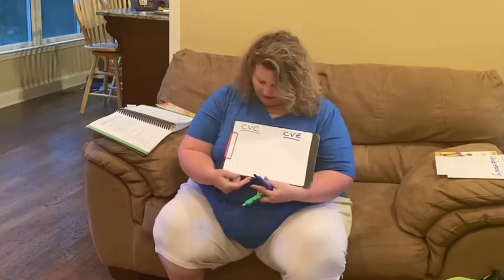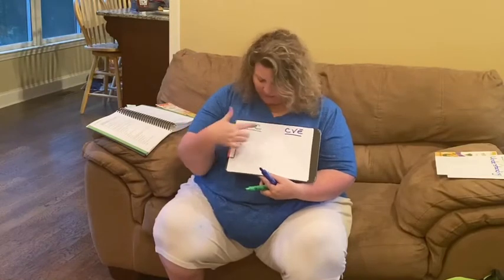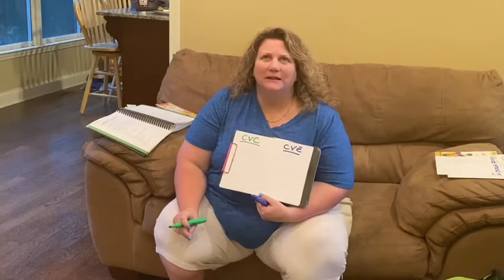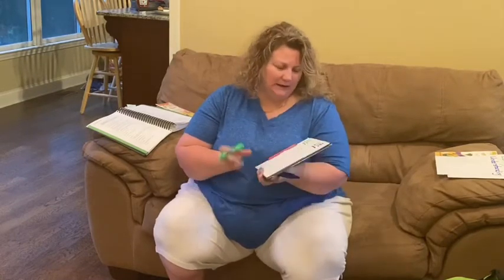Hi boys and girls, we're getting ready to start a new story, but first we're going to review what we learned about our two patterns. Remember, we had consonant, vowel, consonant, and we had consonant, vowel, E. These were short vowel sounds, long vowel sounds. Let's put some words in columns. The first word is had. What vowel sound? I think I hear the short sound, so let's put it in green.